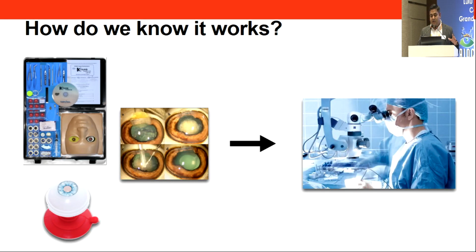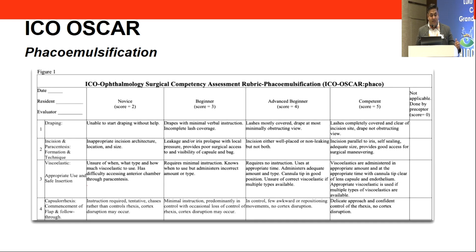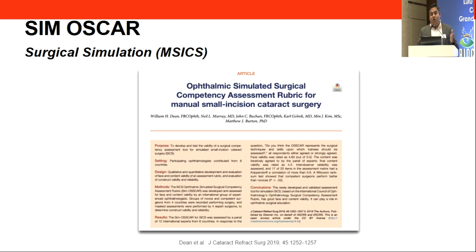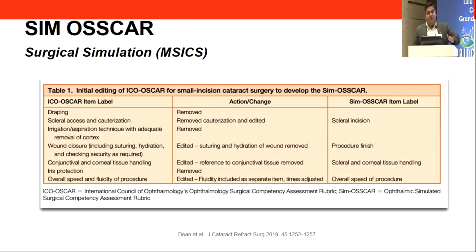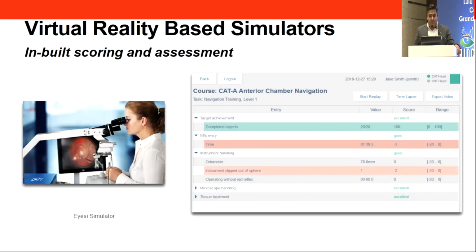Dr. Kimya Chavan briefly described how performance on the simulator is assessed. There can either be a cognitive skill assessment or a technical skill assessment. And we spoke about the ICO-OSCAR. OSCAR stands for Ophthalmology Surgical Competency Assessment Rubric. This is there for phaco and SICS. Similarly, there is also a SIM-OSCAR, where you are able to assess the performance on a simulator. And this has also been validated by Wildean's group, where they trained trainees in Africa on a simulator and compared their performance on the simulator and tried to correlate it with real life surgical performance.